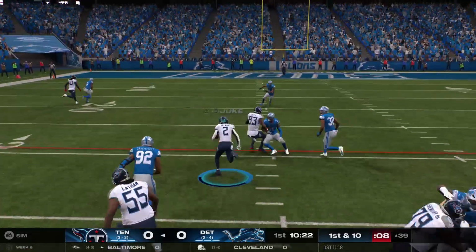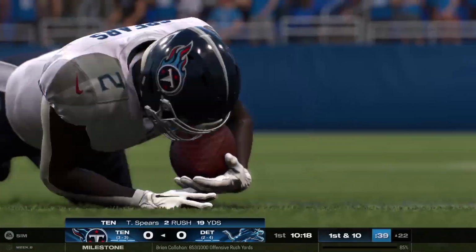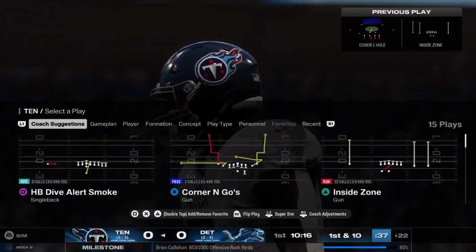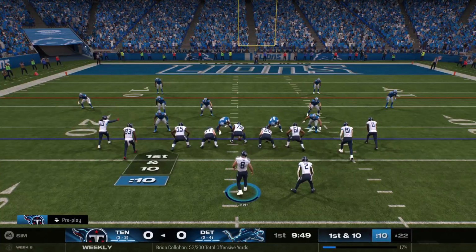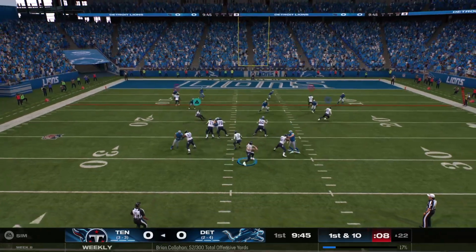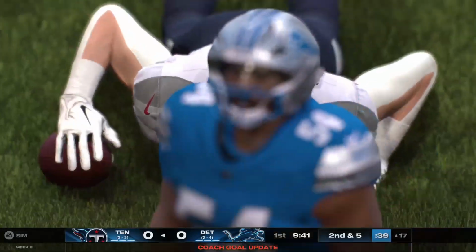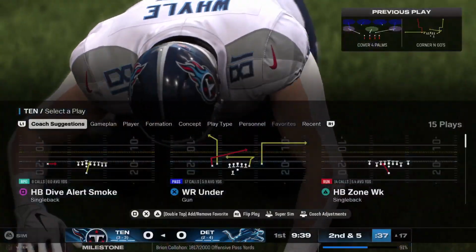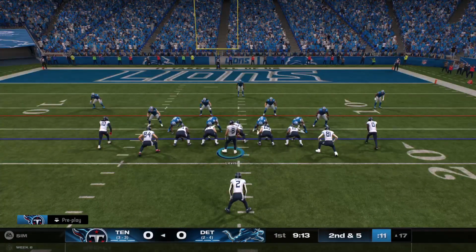Levis with a give to Spears. And they bring him down inside the 25-yard line. Set to go now on first and 10. Levis. Quick throw here is complete. And they'll get about half of what they needed to pick up a 5 and sets up second and 5.